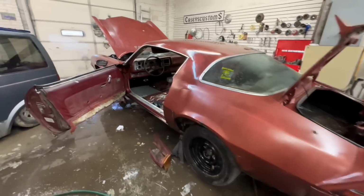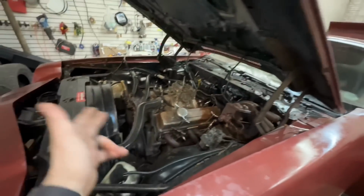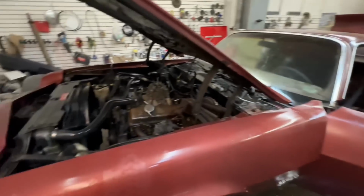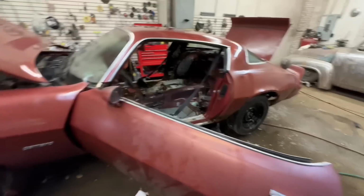But overall, I am very happy for $1,000 clean title. I mean, come on. A running and driving 350 Chevy for $1,000, I'm gonna buy every one of those on the planet, especially if it's 2 miles from my house. So cool, man. I like it.